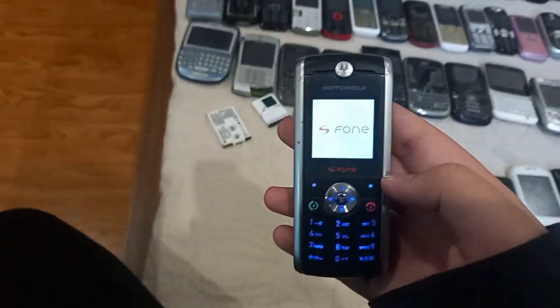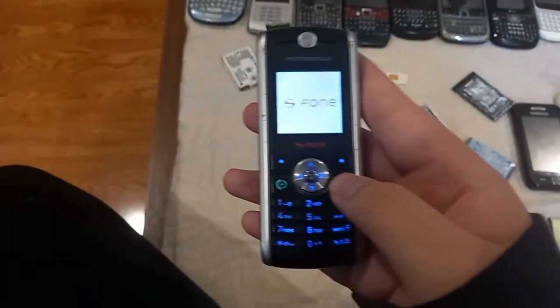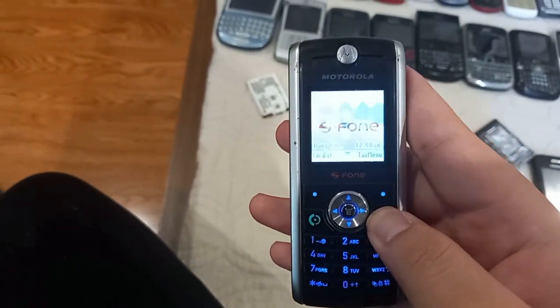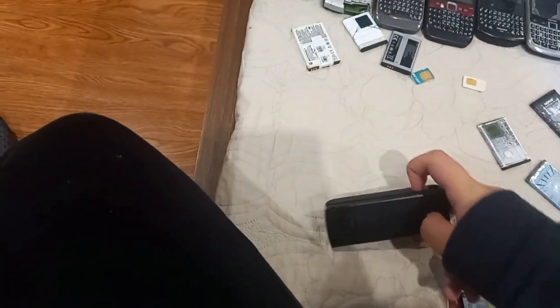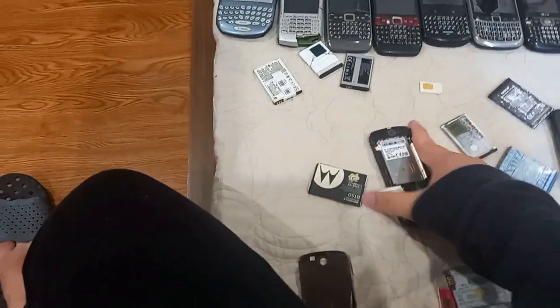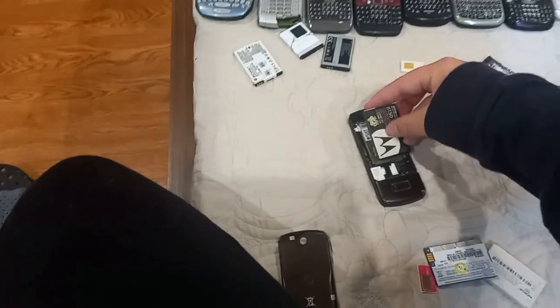And I believe that it was the last device that used the phone card. And the last Motorola device I will turn on is whatever this is, the W360. This one is unlocked, so I will turn it on.